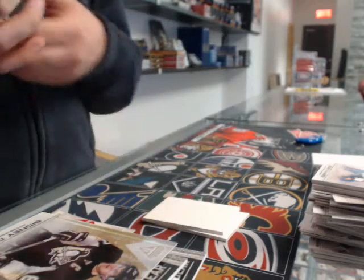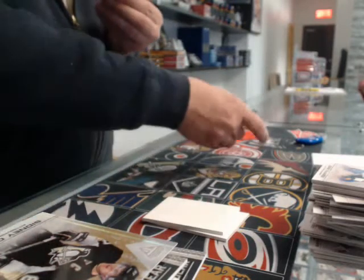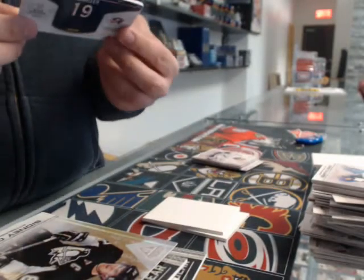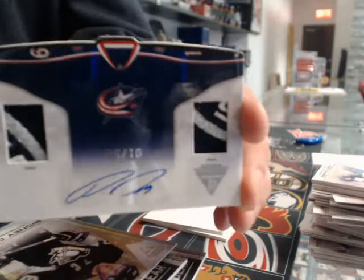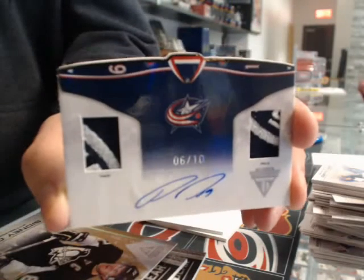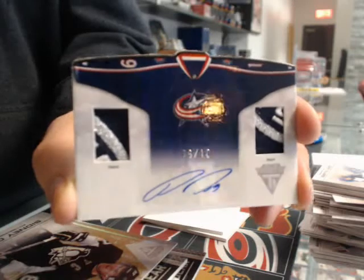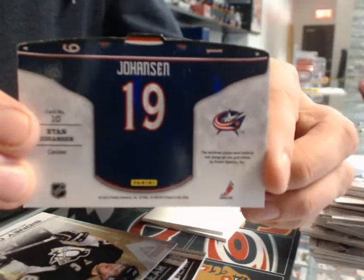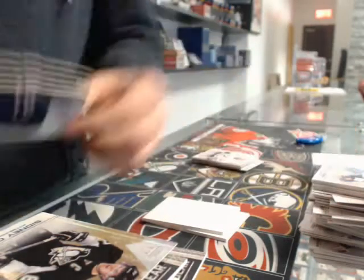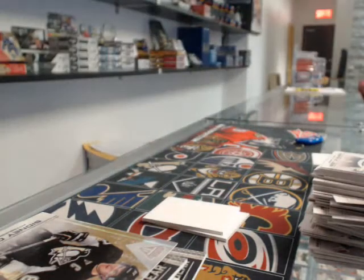Oh, wow. Dirty. We have dual patch number 10, rookie Oh My sweater, Ryan Johansen. Look at this beauty. This is a really nice ending. 8 out of 10, Ryan Johansen. There you go, guys. Thanks very much. Next break's coming.